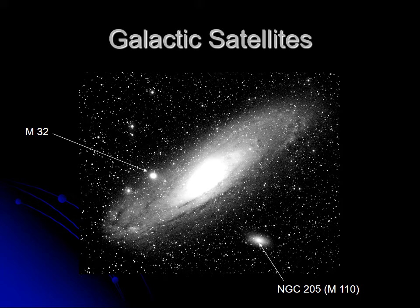In our discussion of galaxies, we talked about big galaxies and small galaxies. Well, the bigger the galaxy, the more gravity it has. And so a really big galaxy could have enough gravity to hold a small galaxy in orbit around it. And so in that case, the smaller galaxy would be a satellite galaxy of the bigger galaxy.